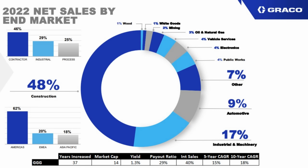Then that brings us to Graco. You see here they're quite dependent on construction. That's fine. I looked at their product set. Literally, it's anything that gets sprayed that you can think of. So construction workers, contractors, they spray lots of things, whether that's paints or coatings, things like that. You could see the breakdown here. Contractors at 46%, industrial firms that use this spraying equipment and then process. Americas, they're about 40% international revenues. You can see the factors along the bottom there.